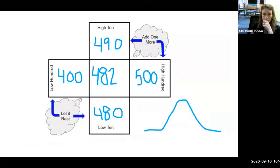So if you use your rounding roller coaster, and you're asked to round to the nearest 10, you know that your low 10 is going to be 480, and your high benchmark is going to be 490. And then you just plug in your number. You know that you have 480, 481, 482 is right here. And you can see that that ball is going to roll right down to 480. So 480 would be the 10 that you would round to.